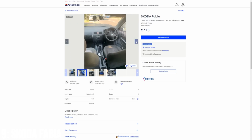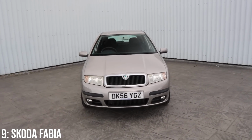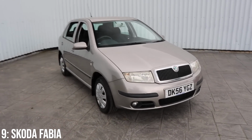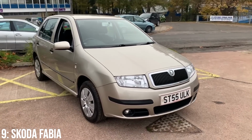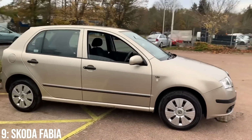These are pretty readily available for under £1,000 from around 2004. The story is very similar to the Polo, as Skoda is effectively the more budget brand from VW, at least when the car was released back in the early 2000s. It shares the same engine, the same platform and many similar parts. Switching from my Skoda to the Polo, I felt right at home immediately.